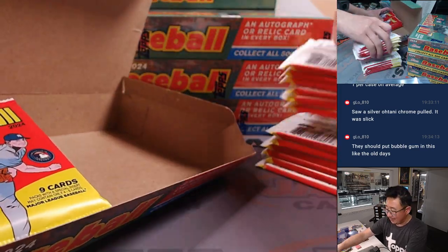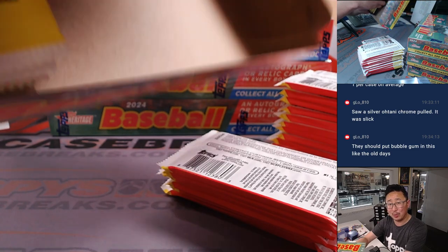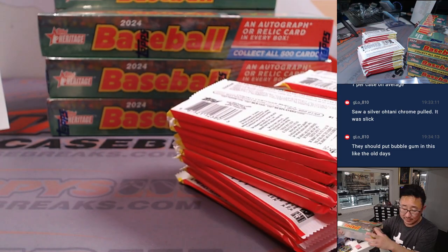G-Lo, have you ever had a stick of gum from an old Topps baseball card pack?